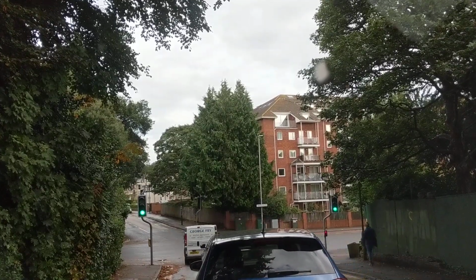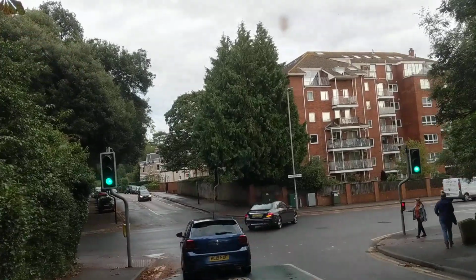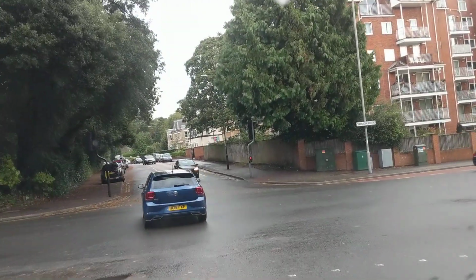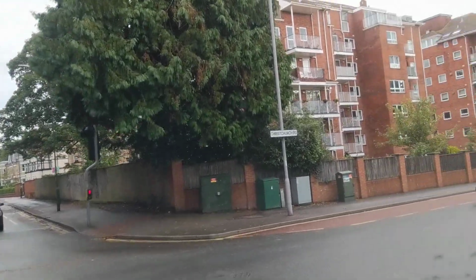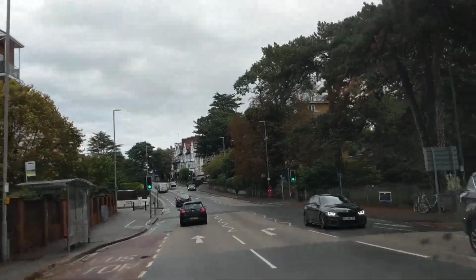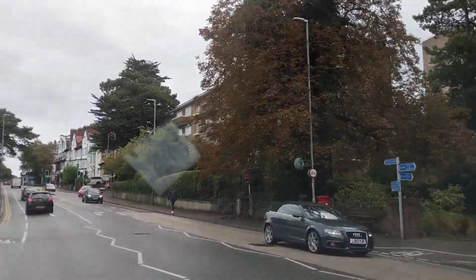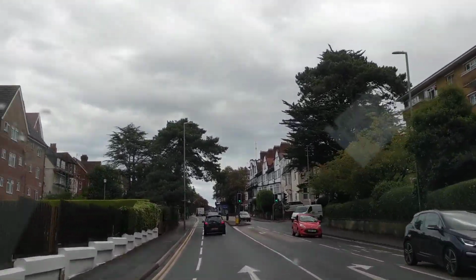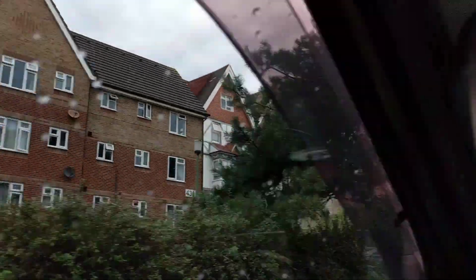Coming up now through Boscombe shortly, through Boscombe town centre. We won't take the overcliff, we'll take the quick route on this fairly main road. Good driver. Nice gardens on the right side there. Boscombe always seems a little run down, a little shabby. It used to be a lot of B&Bs.